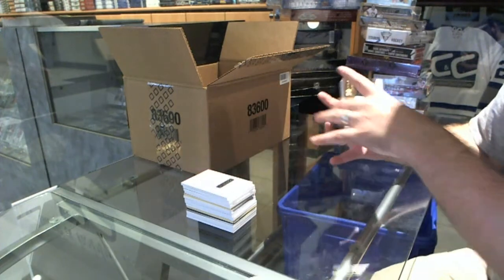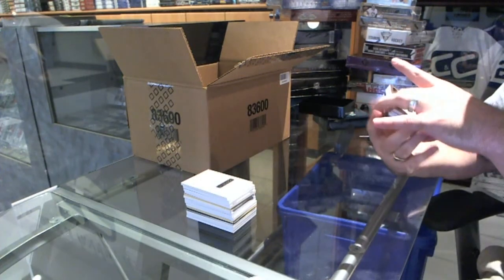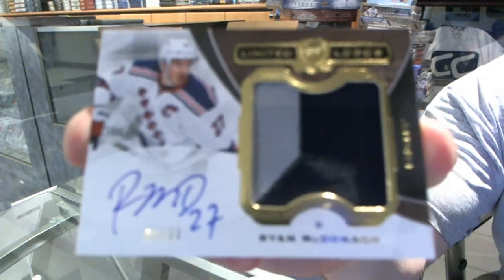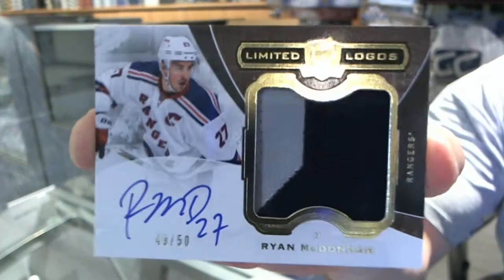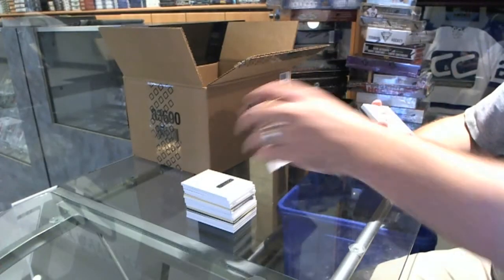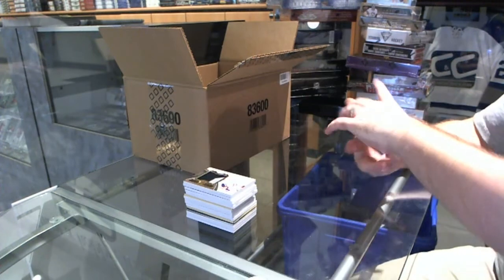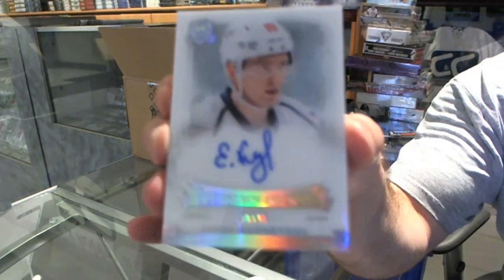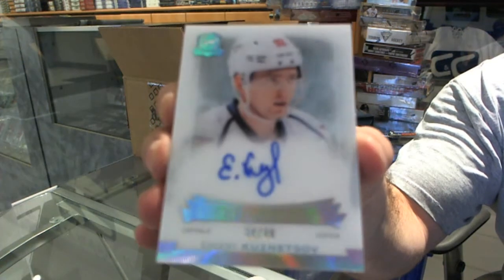Nice stuff. We've got for the Rangers a limited logo patch auto numbered to 50, Ryan McDonough. That's a massive card. Congrats, whoever has Tampa. We've got number 30 of 99, enshrinement autograph for the Capitals, Evgeny Kuznetsov.